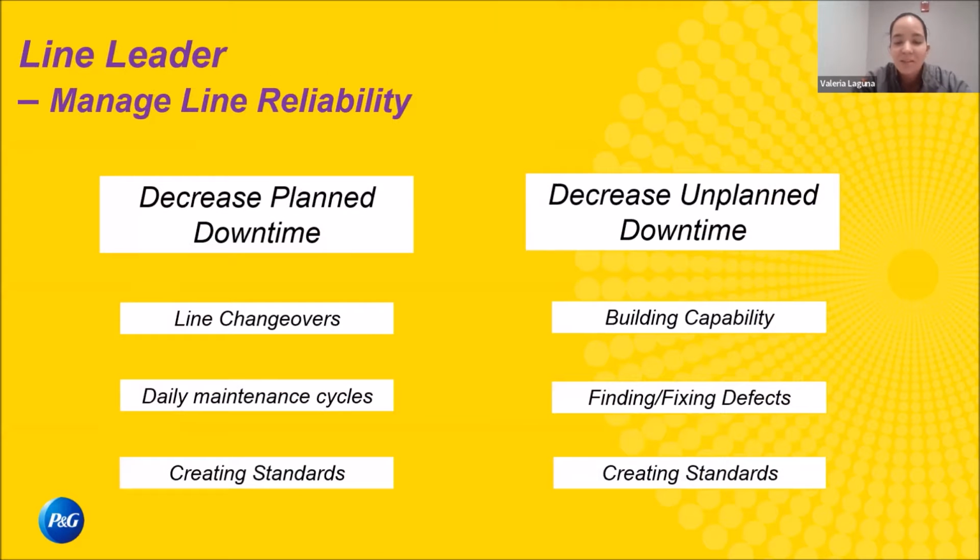The other role I'll talk about is I was the line leader. One of the really cool things about engineering is it really makes you qualified to go into a lot of different areas. As a line leader, I was more on the manager side of the equation, and my job was to manage line reliability. There's really 2 things that affect how well your line runs: how often it's down because you wanted it to be down, and how often it's down because you didn't want it to be down. So things like changing over: you plan to change over, but if you can change over quickly or quicker, that's going to help how much time you can run. Every day you make a plan to clean your equipment or do maintenance on your equipment. But again, if you can do maintenance less often because you have the right processes in place, then that's great.